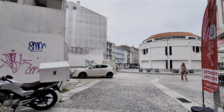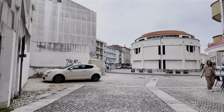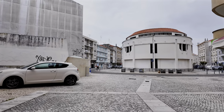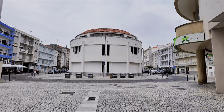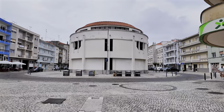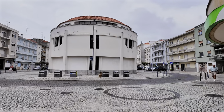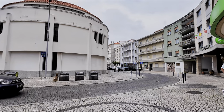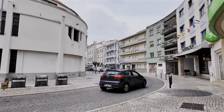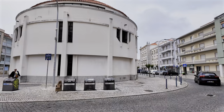There's a few restaurants open all day long. That's the end of the walking area. I mean, still walkable, but there's cars too. Yeah, the end of the pedestrian area. I don't know what this is. That's definitely an interesting building. Yeah, circular.